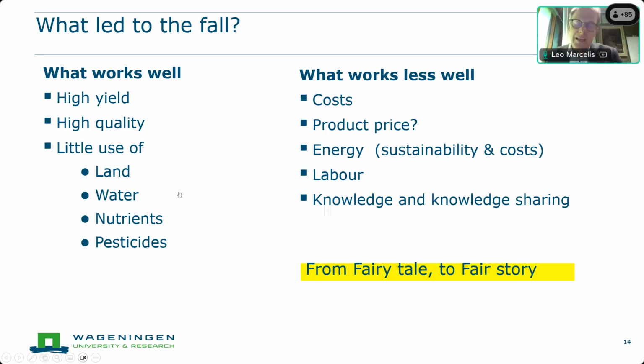And initially, there were very optimistic stories. I often said already at that time, don't believe in fairy tales. Maybe those were initially just fairy tales, but let's now look at a fair story.